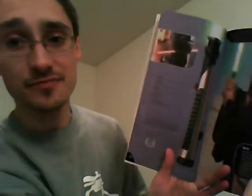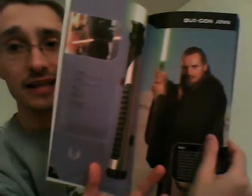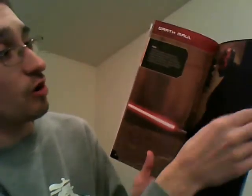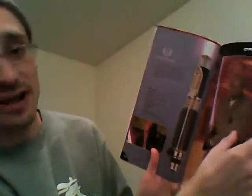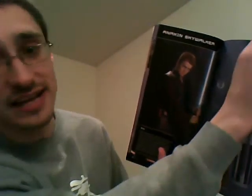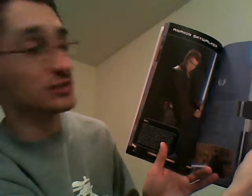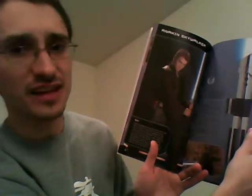So, for instance, you have Qui-Gon Jinn, and it shows his lightsaber here. Then you have the next page, it's Yoda with his lightsaber. Then Darth Maul. We'll come back to Darth Maul in a moment. Notice his lightsaber is not on this side. We have Mace Windu with his, and so forth. Anakin Skywalker, the one that he had that got destroyed on Geonosis, looks a lot like his mainstream one in most respects here. We keep going and going.